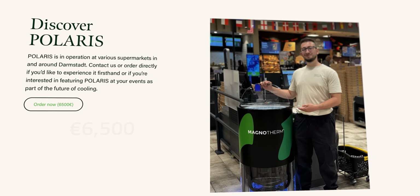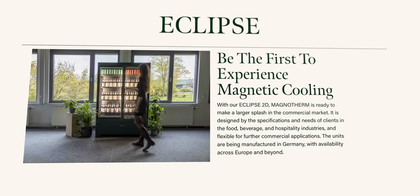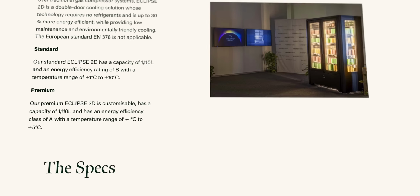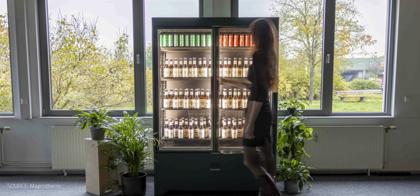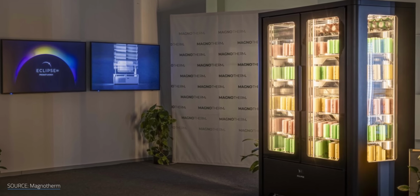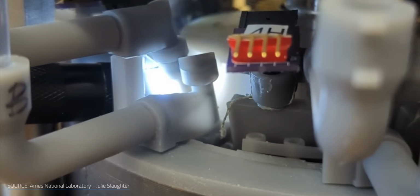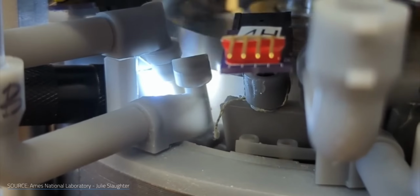So, magnetocalorics, despite the complicated name, offer a cooling solution that's far simpler from a climate standpoint. There are no synthetic chemicals involved, and the working fluid is often water. Just water. Okay, but what about efficiency? Is magnetic refrigeration more energy efficient than vapor compression?